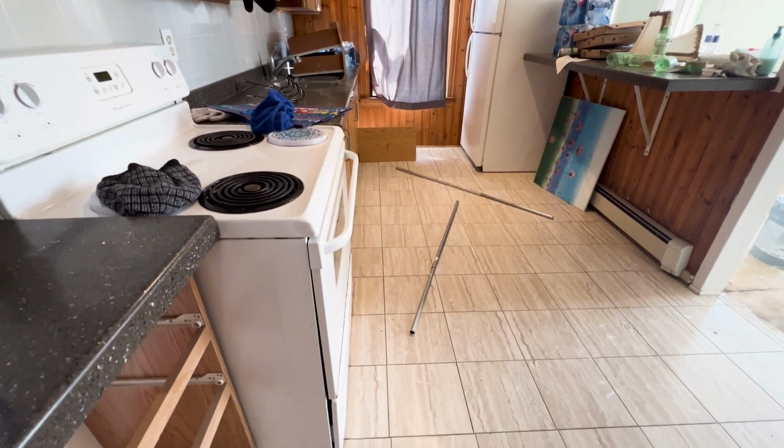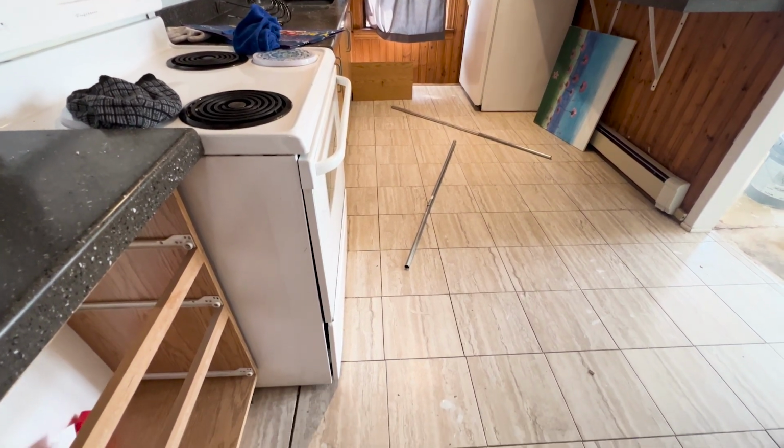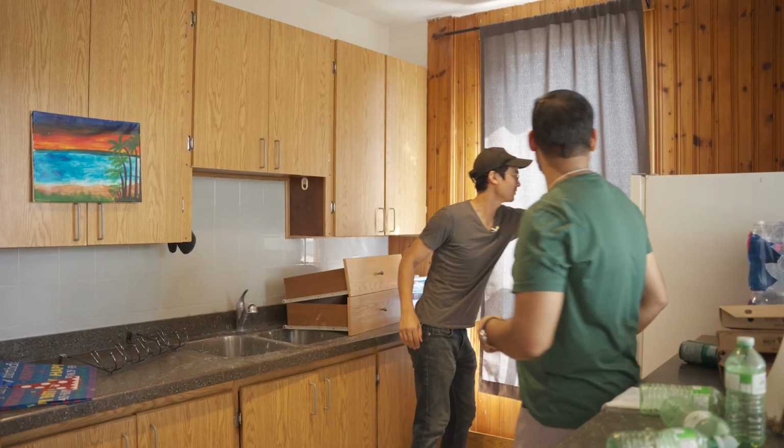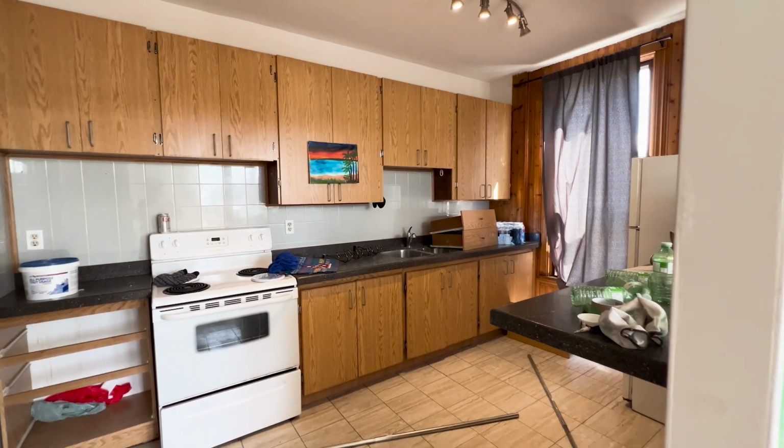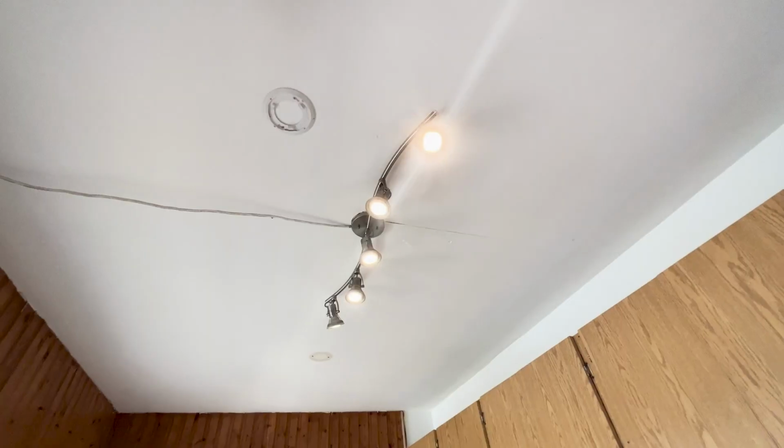So vinyl flooring, are you going to keep it going throughout the same? Yes, the entire unit is going to have new vinyl flooring. Perfect. That's amazing. And there's a window here. There's a lot of great natural light going on. They're in decent condition. There are thermal windows. Brand new stainless steel appliances. Also new lighting.